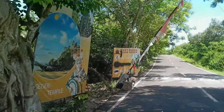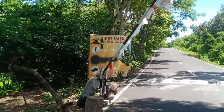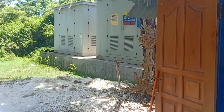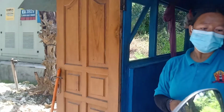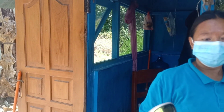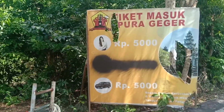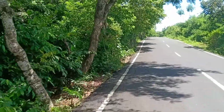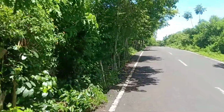So this is the way to Geger Beach and the ticket price is 5,000. Let's go, guys. From here to Geger Beach, it takes maybe about 100 meters, guys.